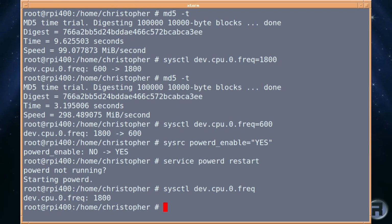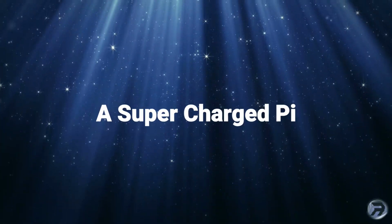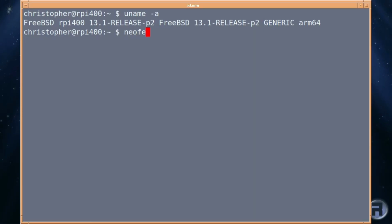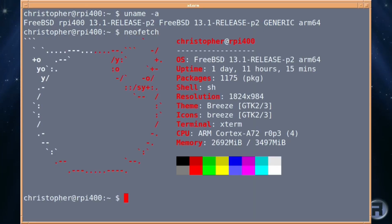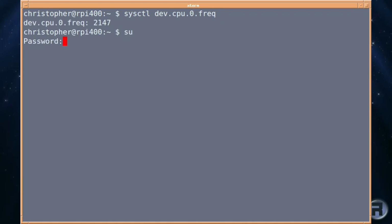But we're going to have a look at perhaps a less sensible way, and you do this at your own risk. I mean, the Pi should be fine if you do this, but you might crash the system or it might be unstable, in which case drop it down or don't do this. So if we have a look at neofetch now, you can see we're on the Raspberry Pi, and we're just going to sysctl dev.cpu.0.freq, and we're running at 2147. How did we get this far?